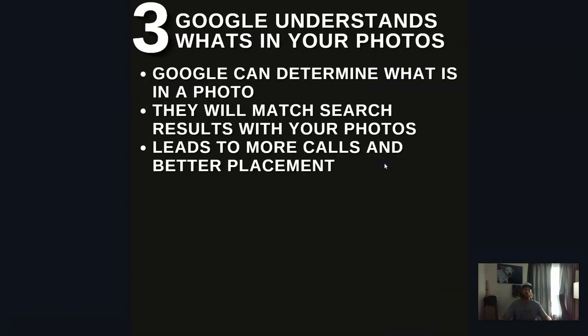And number three, Google can actually understand what is in your photos. Google can match a search query with your photos if you have photos up there of water damage or mold removal or storm damage restoration, if somebody's going onto a search engine looking for those things.